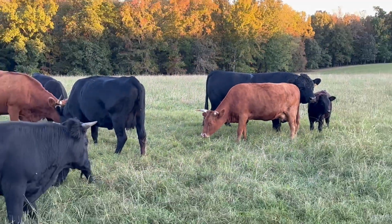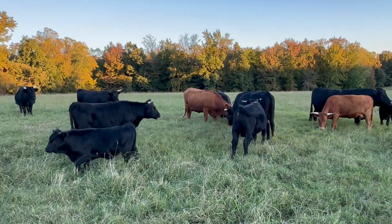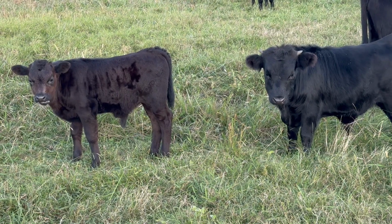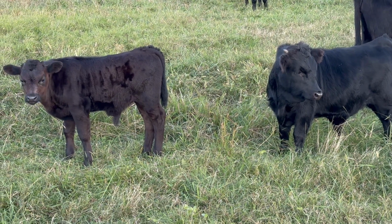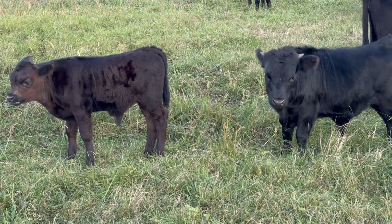Yeah, like I said, if we had 6 or 8 calves out of him in the spring, it wouldn't hurt my feelings. Especially if they all are heifers. Not that I mind bull calves, boys. Gotta have beef. But we're in growth mode.